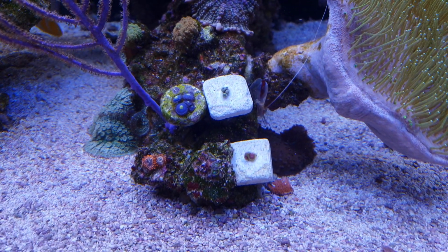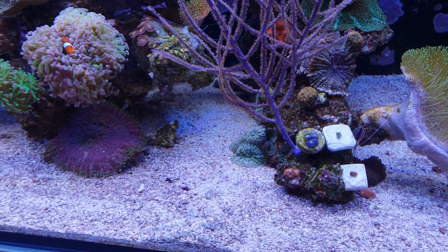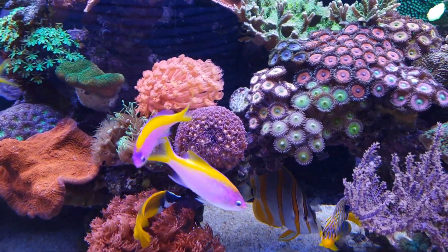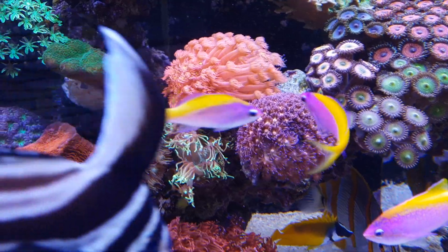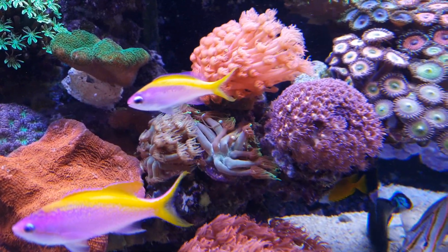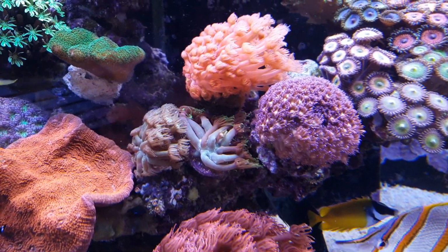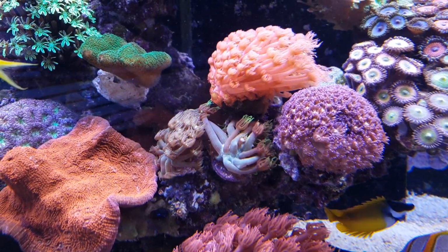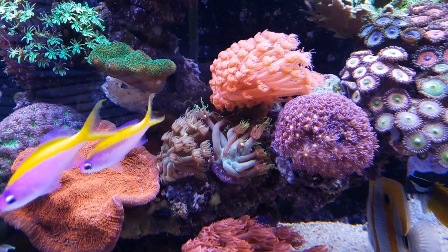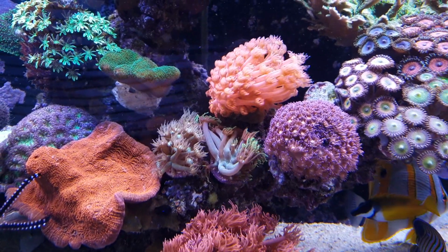Well, I forgot the name. Something with gold, but they're not really showing that well yet. So another piece I got is this frag of Goniopora, which is right in between the pink one, the purple one, and the green one on the left. Even though it's just a frag, you can already see small polyps coming from it in the middle. So it's extending its polyps pretty much already. So it looks like a healthy frag that I'd love to see grow over time.